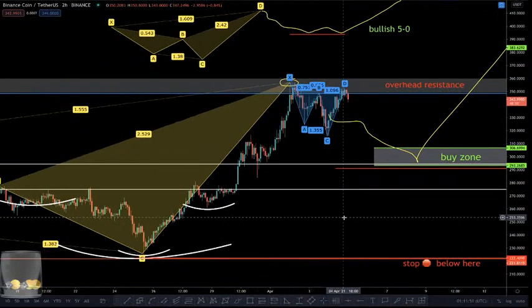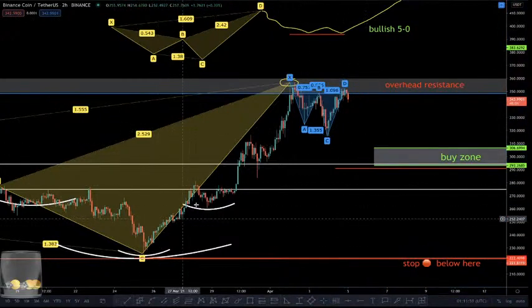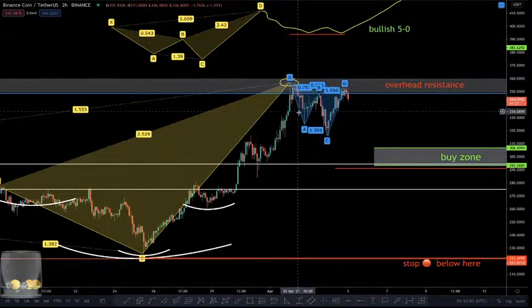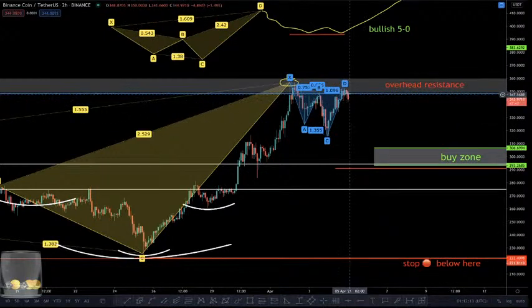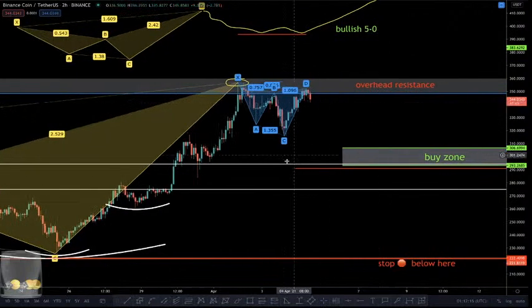So a couple things now started to happen. Basically, we had this completion area of this large bearish shark in yellow. That coincides now with another harmonic, which is a bearish cipher that we just painted in blue, and we're now proceeding to sell off from there, okay? So if we can sell off into this area, we're targeting, again, a couple of things.